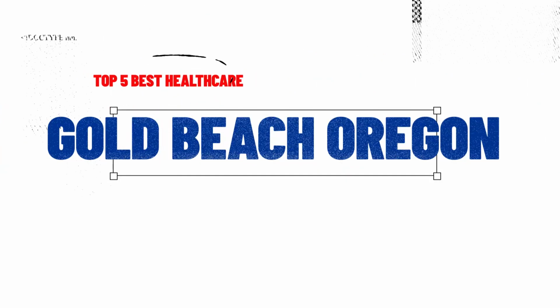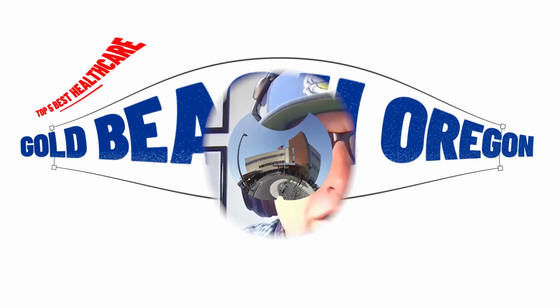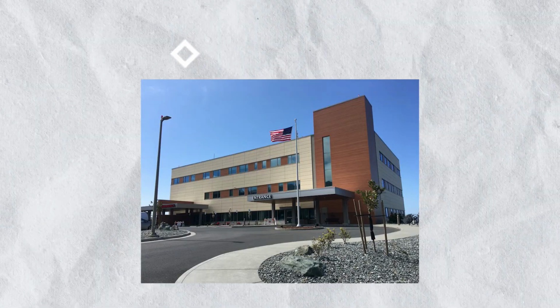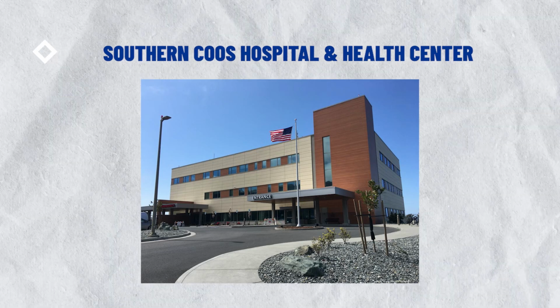Obviously, the larger cities are going to have the best healthcare options. Other than that, Gold Beach is a small Oregon coastal community. It's a small town, and it's got Curry General Hospital, great place. But if we go south to north, Brookings has a hospital, has emergency care. Gold Beach has Curry General Hospital, one of the best hospitals in Curry County. Keep going north. Port Orford has a small clinic. Bandon has a small branch of a hospital there. It's a very good one.